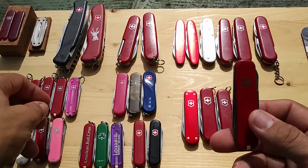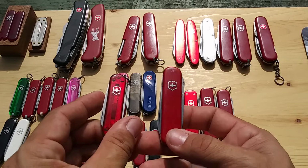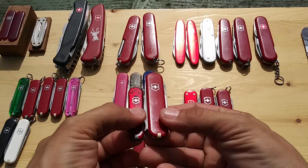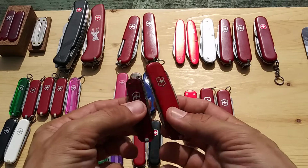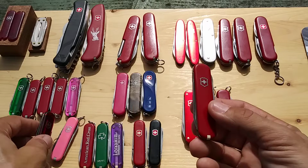So this really is the same as any one of these little Swiss Army Classics. It's got the same tools, it's just a little bit larger version. Toothpick and tweezer for the accessories. It is the same tools, just a little bit bigger than the classic size.